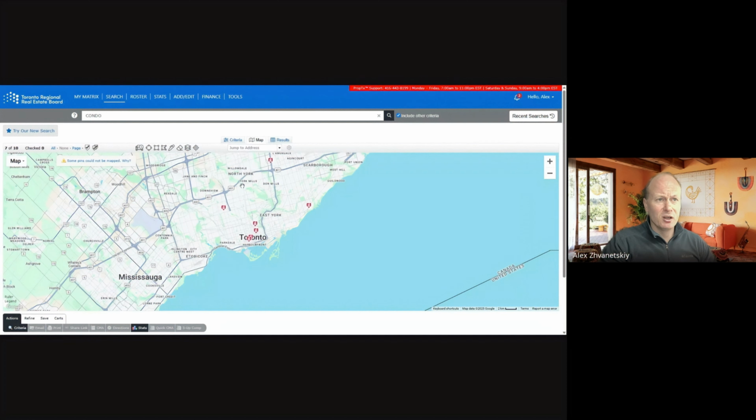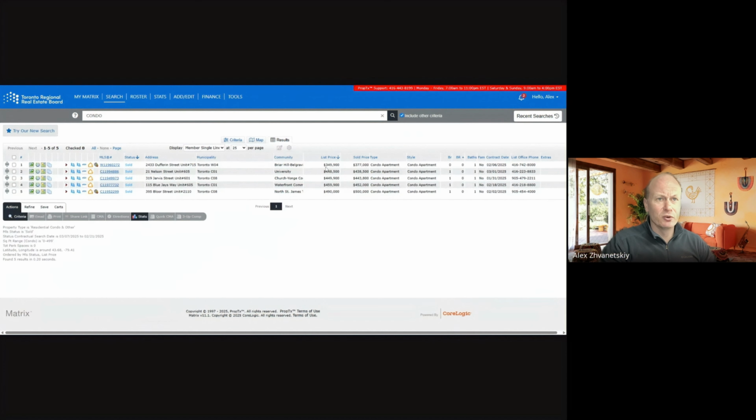So let's take a look at this block here. We're going to look south of the 401 to the lake. It looks like there are maybe 5 units that sold. Let's go to the results and see what we see here. Okay, first off, I see one at 2433 Dufferin Street, which is close to Yorkdale Mall. It's a studio that sold for 377,000. Let's take a look at this real quick.